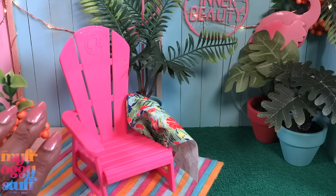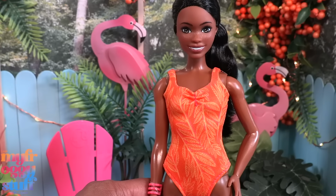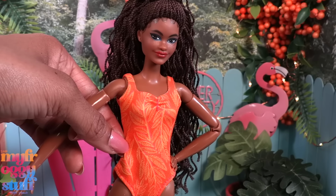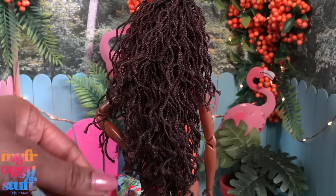At $19.99, I think the chair is the highlight of this set. However, I do love a new bathing suit. Here it is on a classic made-to-move Barbie. There is a little room in there, and the bulkiness of the straps is mainly in the back, so we can probably cover them with the doll's hair.